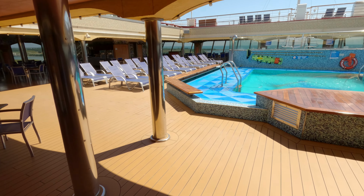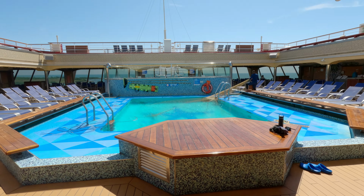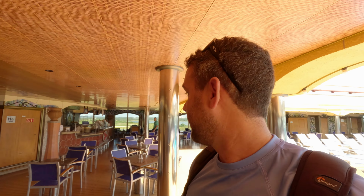If it's like the other ship I've been on like this, this is the adults only place. Or I should say the adults only pool, actually. There's 2 hot tubs and a pool. There's also a pool in the center, which I'll show you, but this is where the pizza is. They have a couple bars back here, or a bar back here. So you got the regular buffet, and then they got deli sandwiches, just like on the last ship.